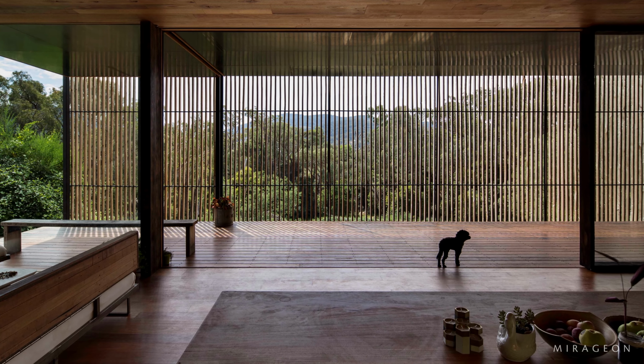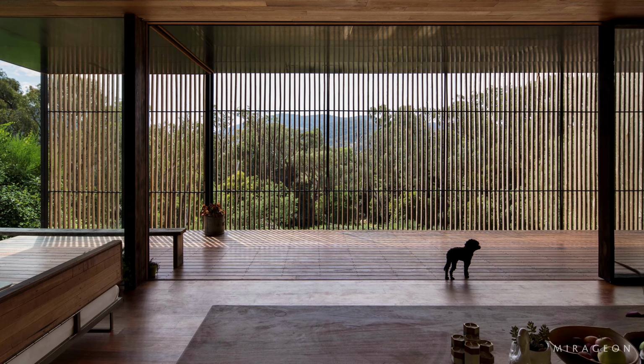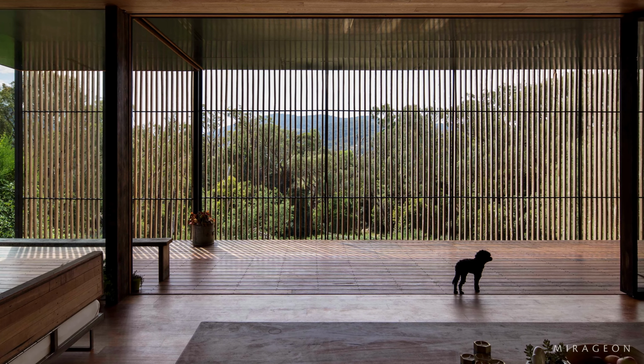The rough surfaces of untreated sawn timber reference the recent history of the site, and over time will weather to a gray hue, establishing the building on the quarry's edge.